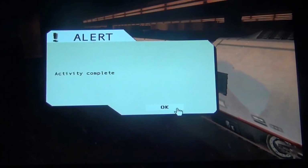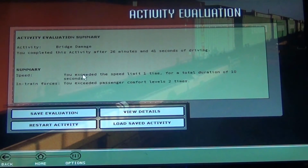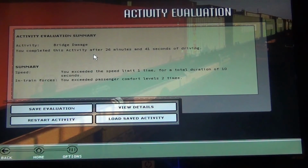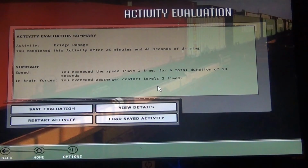We are done. Let's see how well we did. Exceeded the speed limit one time. Yeah, I was probably in the 15 miles per hour section. Exceeded passenger comfort level 2 times. I don't give a shit.